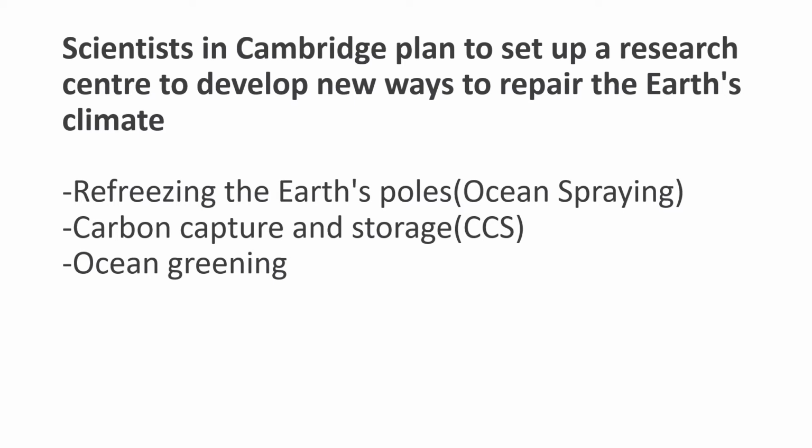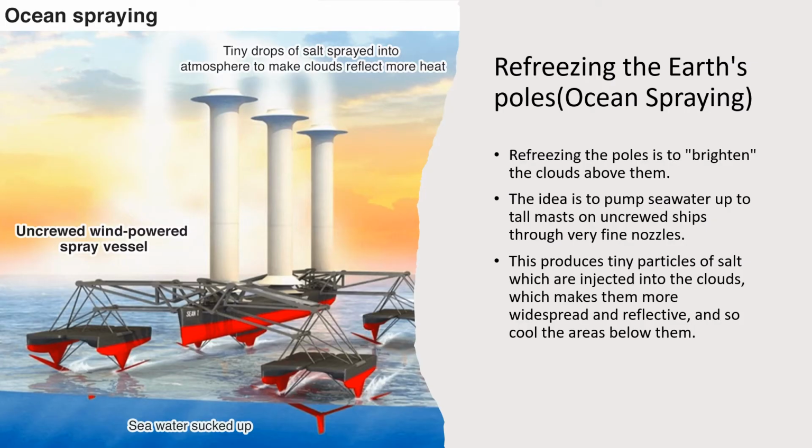Refreezing the Earth's poles, which is called ocean spraying. Carbon capture and storage, which is also known as CCS, and also ocean greening. So what does ocean spraying mean to you?